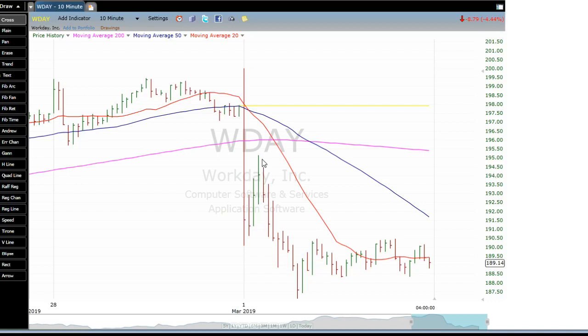From there, Workday rolled over and undercut the 190 strike, trading down to 187.50. Note the three drives to a low. Often markets play out in threes. When you see three drives to a low or a high on whatever time frame you're trading in, it usually means it's a short-term pivot. From there, WDAY traded sideways, as you can see, basically the rest of the session.